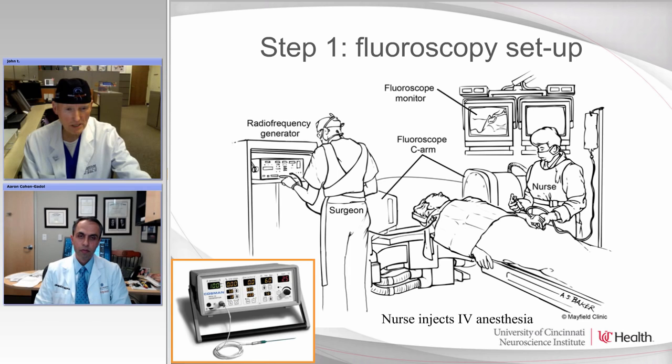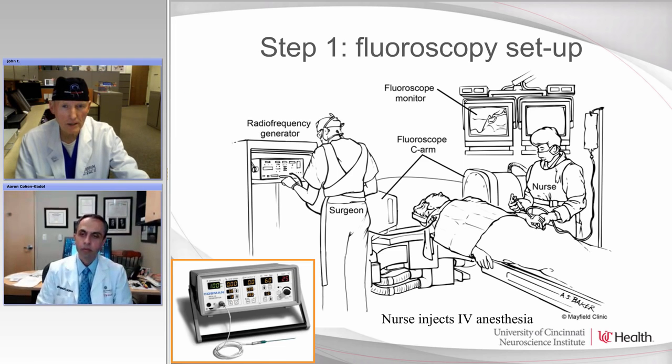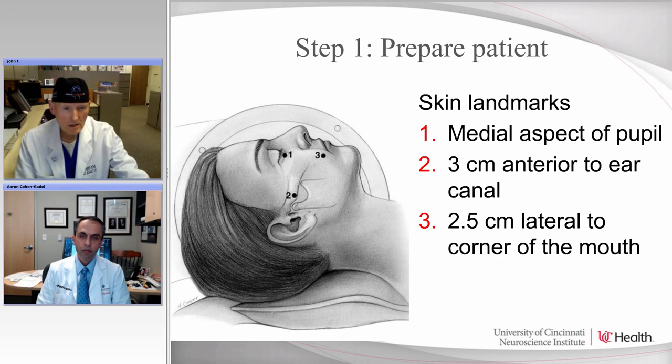So the patient is placed in the radiology suite, or it can be in an outpatient operative facility. That's where we do most of ours now. It's very important that they be awake and receive only preoperative atropine, about 0.4 milligrams, so that they are able to wake up very quickly in between procedures. So you outline the landmarks which allow you to place the needle exactly into the foramen ovale.